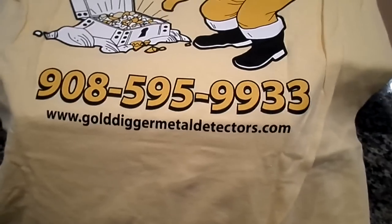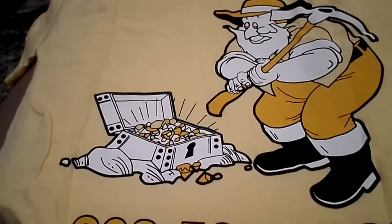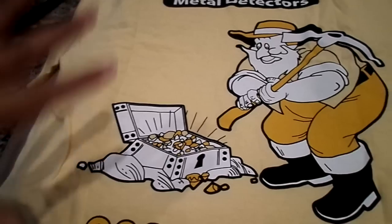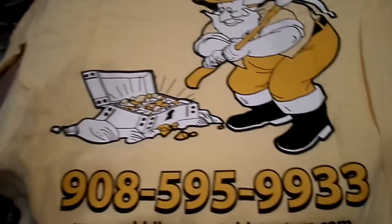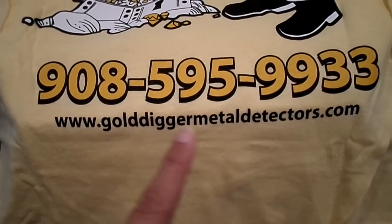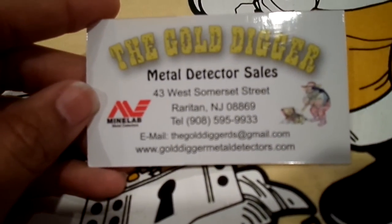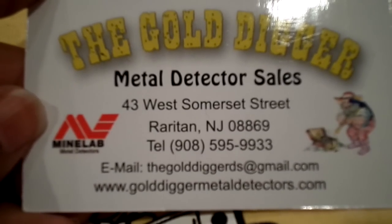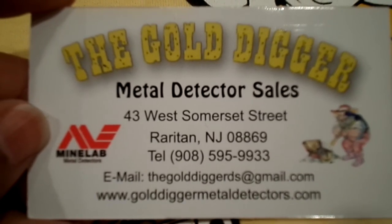Like I said, I got my scoop. While I didn't buy it directly from them, they are actually a supplier of Myers detectors, and they send their scoops to the different places. That's where I bought it. I bought it from Myers, from Gold Digger Metal Detectors. But here's their information, and here's their website, golddiggermetaldetectors.com. And I'll show you guys their card. Let's see if I can zoom in a little bit. There we go. And you can see they're located in New Jersey. So there's their email, their phone number, and their address.